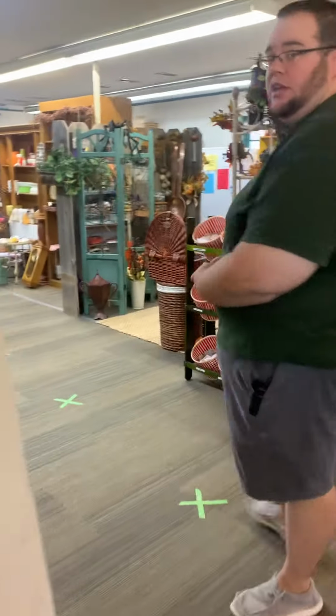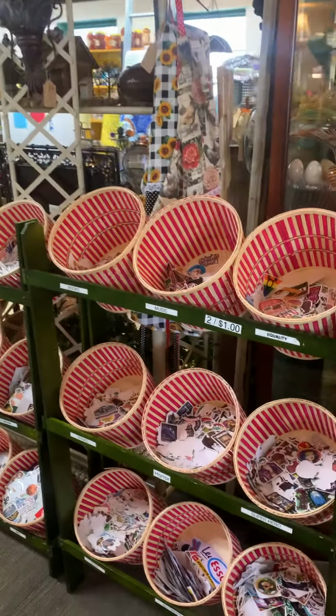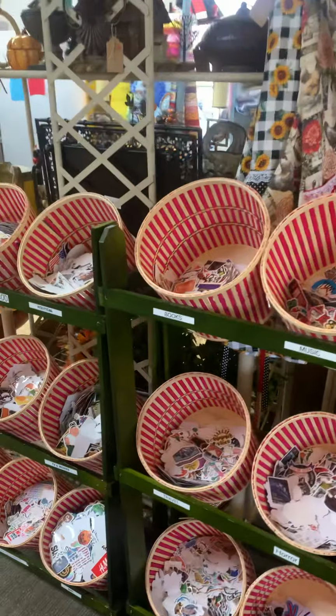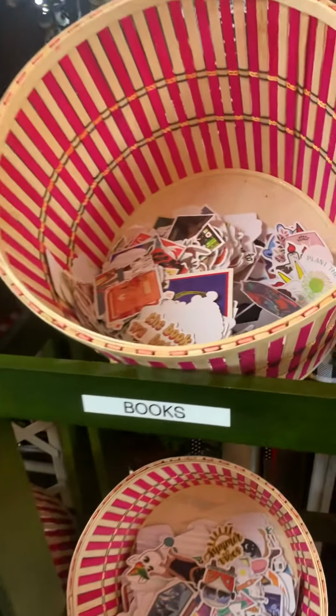One of our most popular things at the Ark is our stickers. We have stickers that are 50 cents. We have all different types of them. People get really excited over them and sometimes spend hours looking through the stickers, just finding the right mix for you. So let's keep walking.